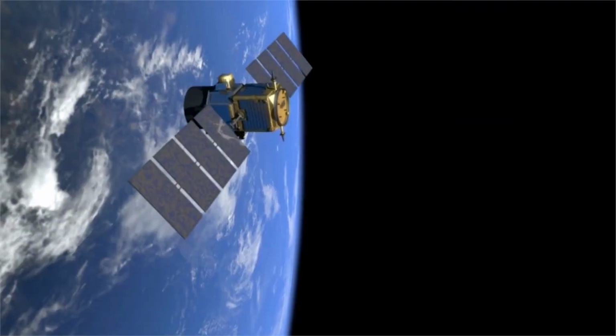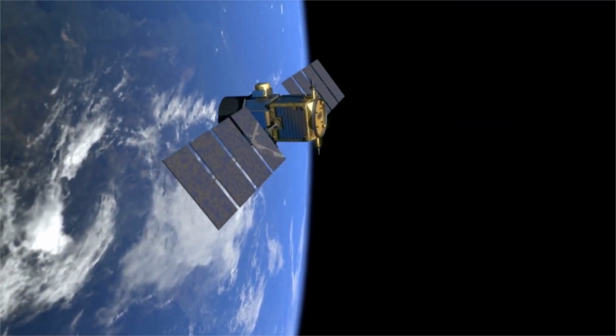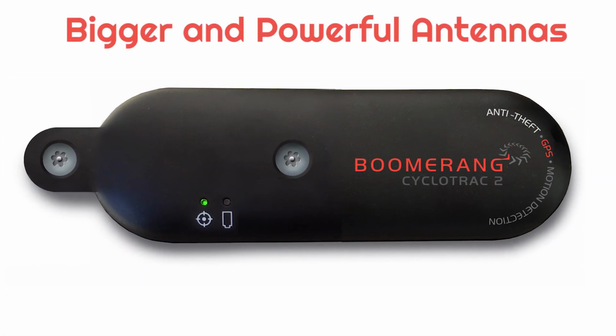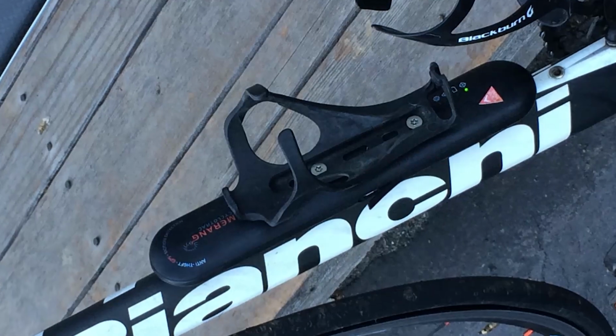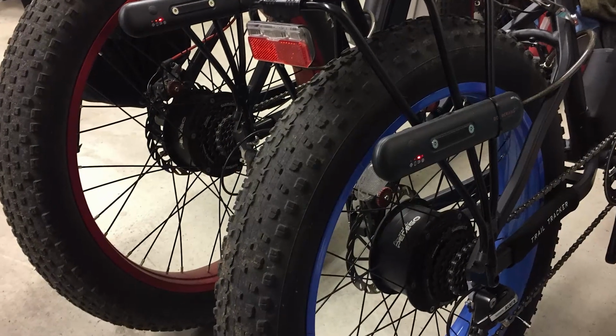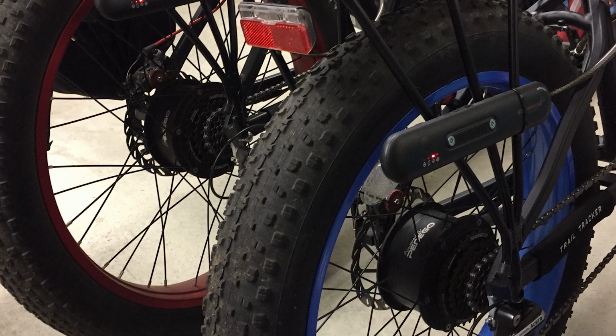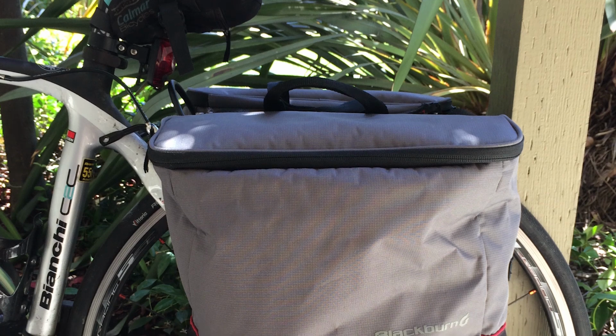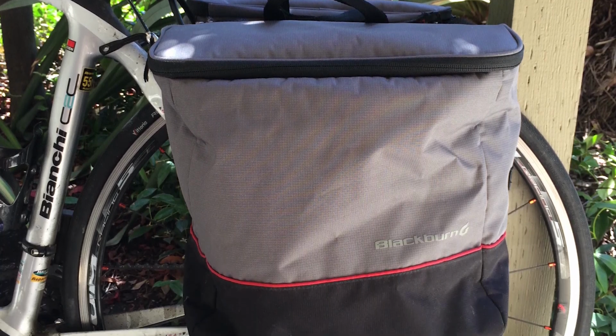To cover this much distance without any interruption and ensure smooth signal transfer, we have designed Boomerang with bigger and more powerful antennas. Our two recommended mounting locations, under the water bottle mount and our rack mount, provide a clear path to the GPS satellites. Placing a pannier on the rack does not reduce performance because the wireless signal can easily go through cloth.